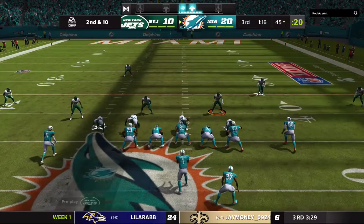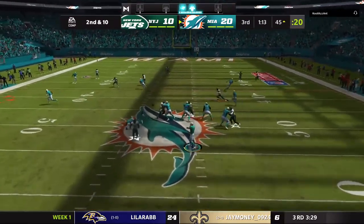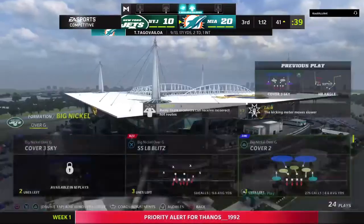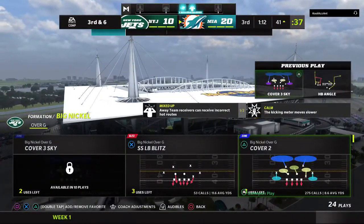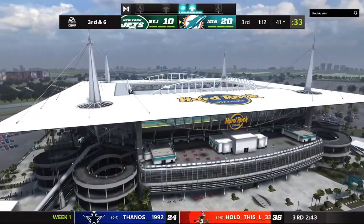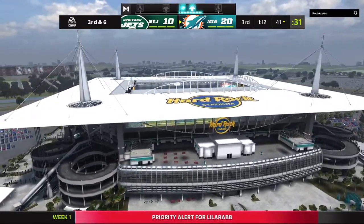Tagovailoa working out of the gun. Throw left side, complete. That's Fuller. And he's got this down a yard or two shy of the 40 before he's out of bounds. Four yards the gain, and it'll bring up a third down.